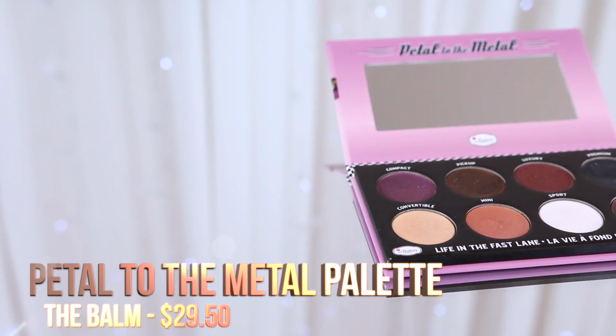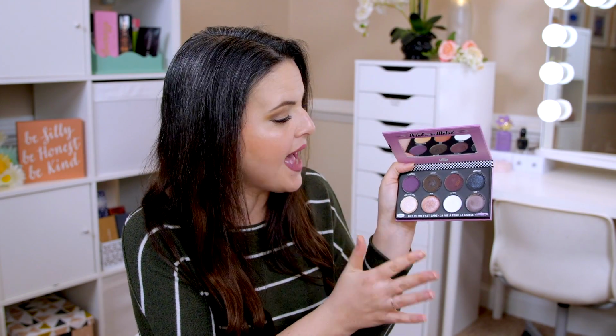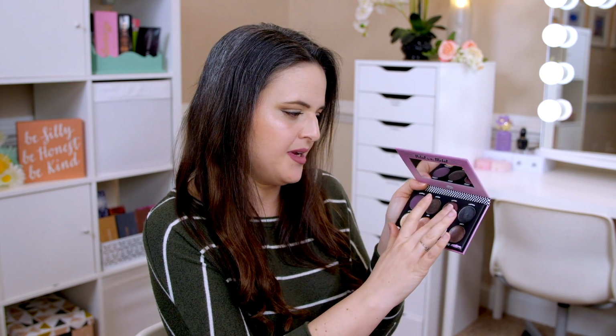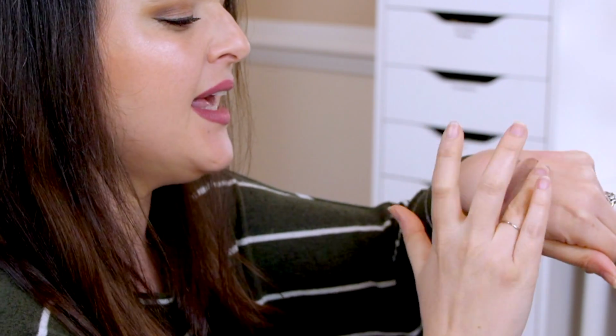This is their Petal to the Metal palette, which is so stinking cute. Oh my gosh, it's so adorable. And it is a cream shadow palette. Okay, so let me just show you what's happening here. So that's what it looks like, and let me swatch it for you. They're patchy, oily, not good.